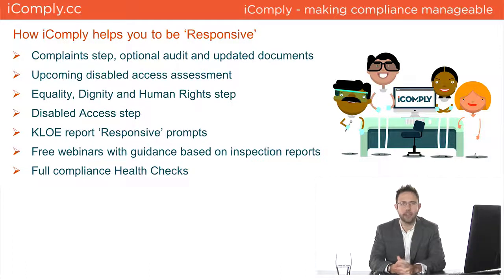We've got the KLOE report responsive prompts. We've got free webinars and guidance based on actual inspection reports, which is what we're doing right now. And we've got full compliance health checks. So if any of you feel that you're not responsive, or you're not sure where you're not meeting the requirements, or you'd like to know in more detail what the requirements are, that's something that we do on our health checks, where we go and visit a practice for a day, and we spend a day with the manager or the principal going through everything, letting you know where you should be and where you are.